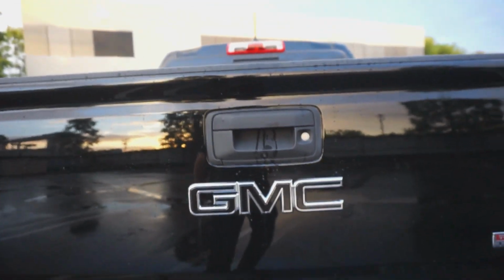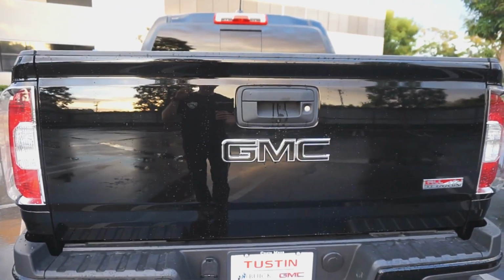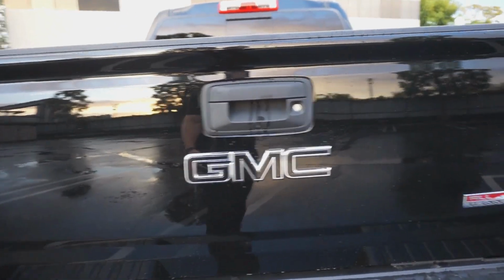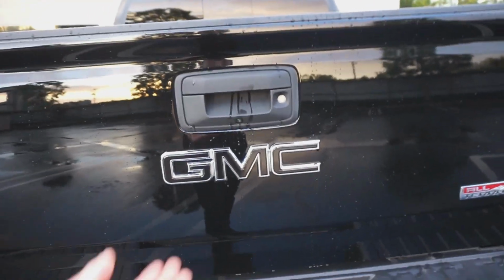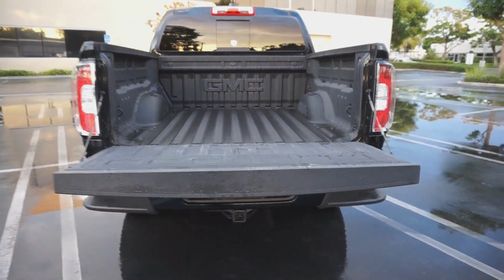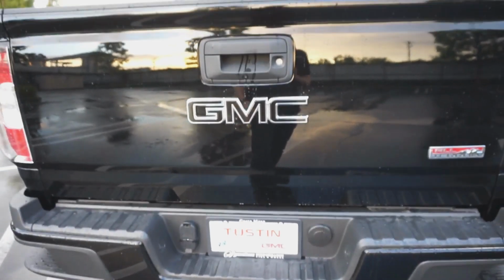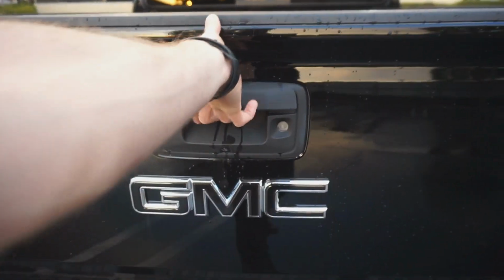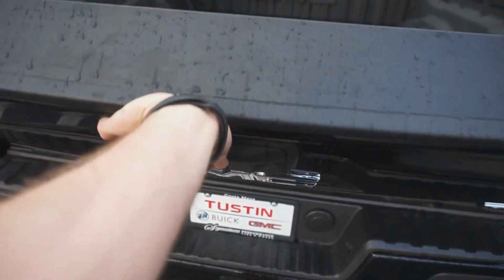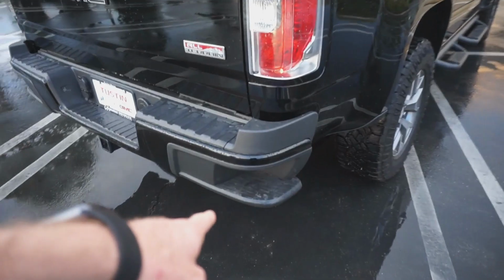Also, I love how flush the backup camera is to the handle. So it looks really good. Also, the clarity of this camera is amazing on the 8-inch screen inside of the truck. Looks super good. But my favorite thing about the tailgate is the easy open. I love that so much. If you have something in your other hand and you go to open it, normally these things are super bulky and kind of heavy and awkward to carry down. So it's just nice having a tailgate that does that. Yeah, that's super nice. I also like having these steps right here.